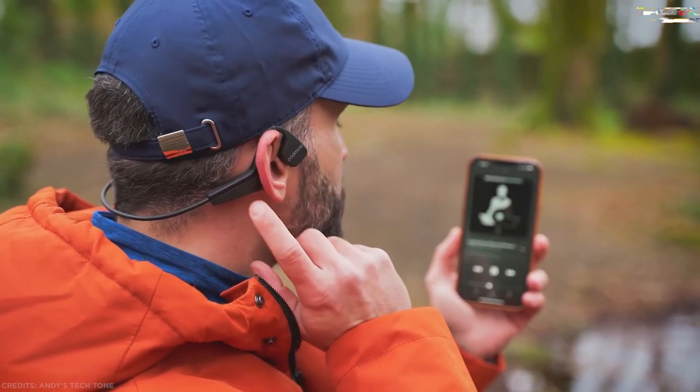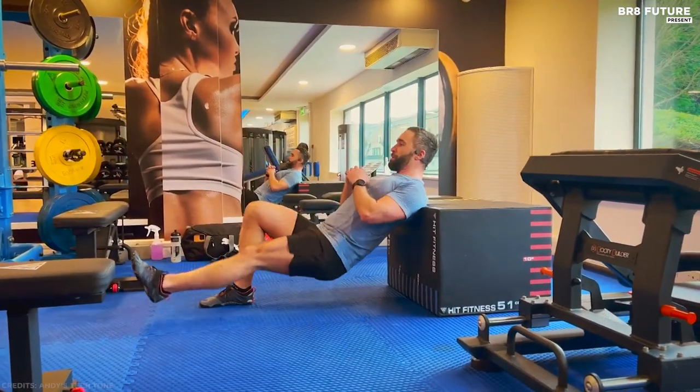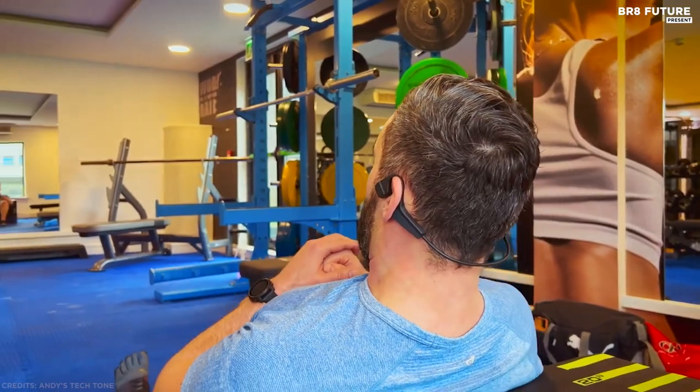We found the lack of volume control a drawback. Instead, you have to control the volume using your phone, and the buttons are a bit tricky to operate. But it's still a comfortable headset that you can forget you're wearing for hours at a time.